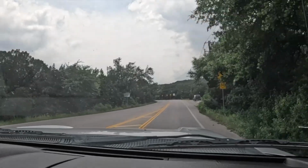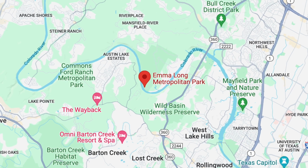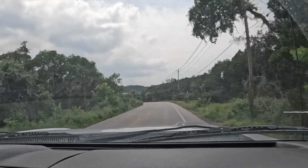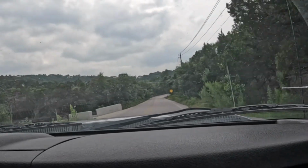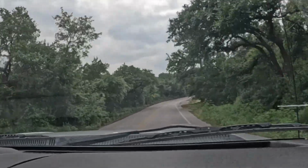All right, so if you ever come to Emma Long Metropolitan Park in Austin, Texas, be warned about this first hill. You probably read about it if you ever do Google reviews about a place. People are like, park is great, giant hill getting in. She's a doozy right around this corner. I want to get up some momentum. Luckily there is a pull-off lane for slow-moving vehicles, I guess.